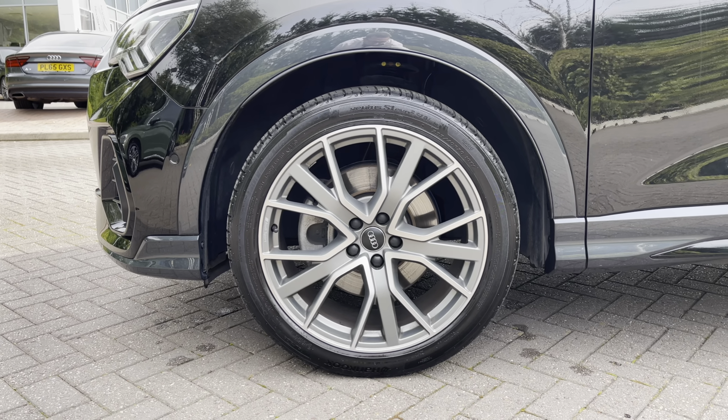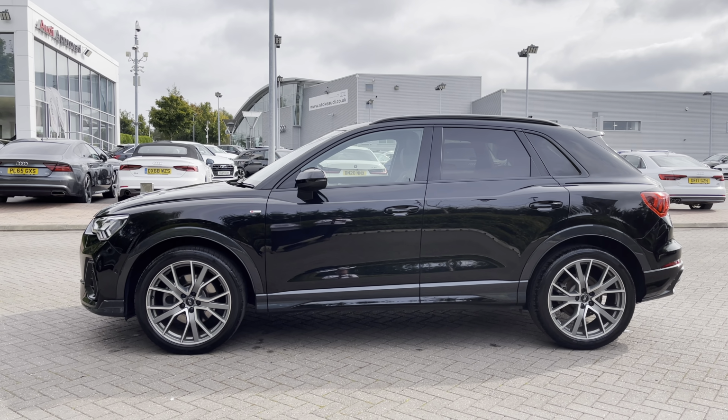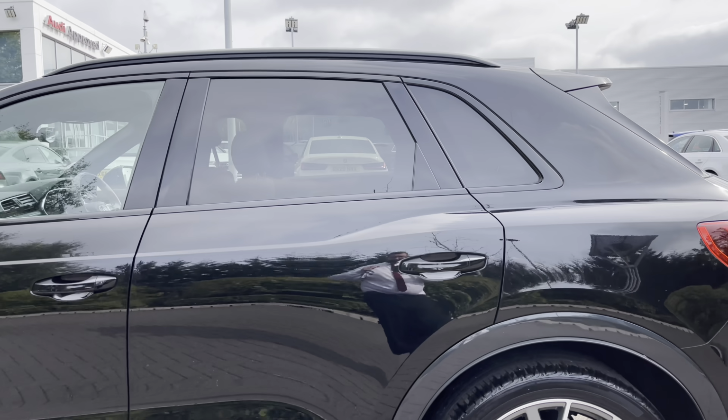As we take a look up, we can see this car does come with the S-line badging to the side. And we can also see this car's black styling cues with the black trim around the windows, the black roof rails to the top, and this car has also been fitted with the privacy glass to the rear windows. You would also notice that this car does come with the black door mirrors, but as the car is already a black paint finish, it's not as noticeable.